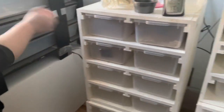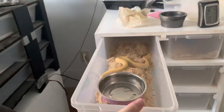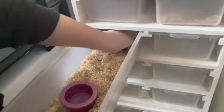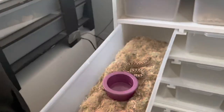Let's go ahead and weigh the hognose real quick. This girl's getting big. She was around 20 grams when I got her. Go ahead and weigh her. She was like 5 grams when she first hatched out. Yep, and now she's sitting at 34 grams. That's the size Sunfire was when we got her.